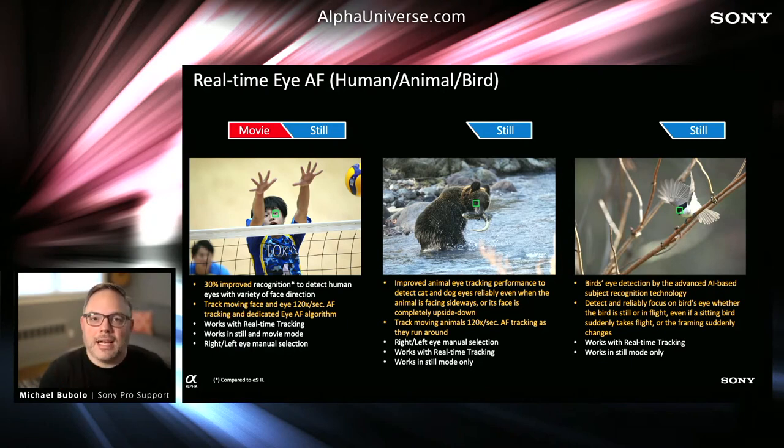You're going to be able to track that eye now of animals, dogs, bears, cats. Even when the animal's upside down to the side, moving out of the frame, it's going to be able to track that eye wherever it goes. And of course, now with birds, you're going to get that same tenacity. You're going to get that same precision that you're used to with humans and for animals with birds, which is stunning because they are the fastest, most unpredictable moving creatures. And now it's because of this sensor, because of this processor, that we're able to have that focusing on those birds for those unpredictable flights. Next.